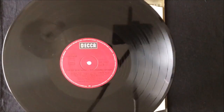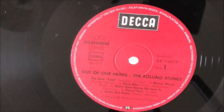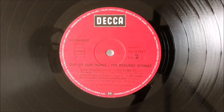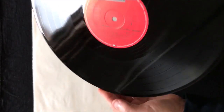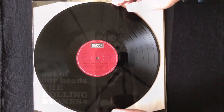The Royal Sound stereo crown motif appears on the left of the label above the Gemma music copyright box. This record also has a central ring pressed near the spindle hole, and the playing speed 33 appears within an inverted triangle at the 6 o'clock position. The record company credit within the rim text reads Teldec Telefunken Decca.